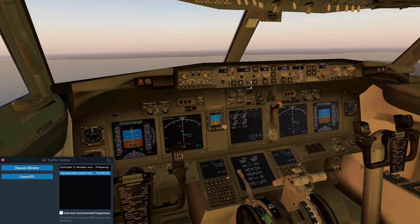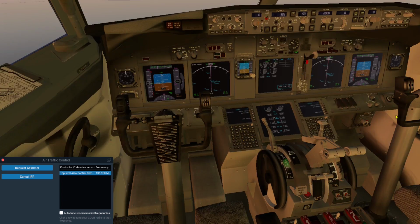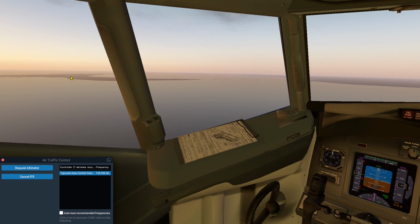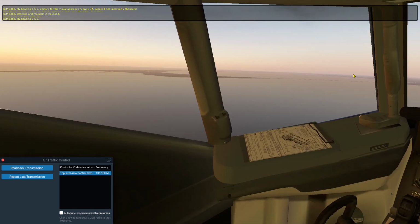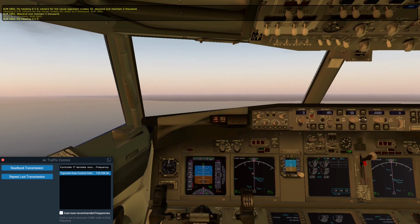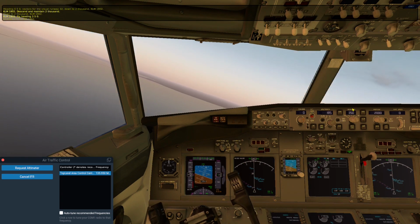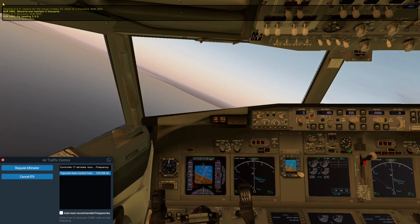Anyways, I'm just gonna put my speed down to 185 knots. It's probably one of the most important things during an approach to reduce the speed as early as possible, and I already have the field in sight. I just have to line up, and that's what we're gonna do now. Perfect. Fly heading 350, hit it first try. KLM 1802.